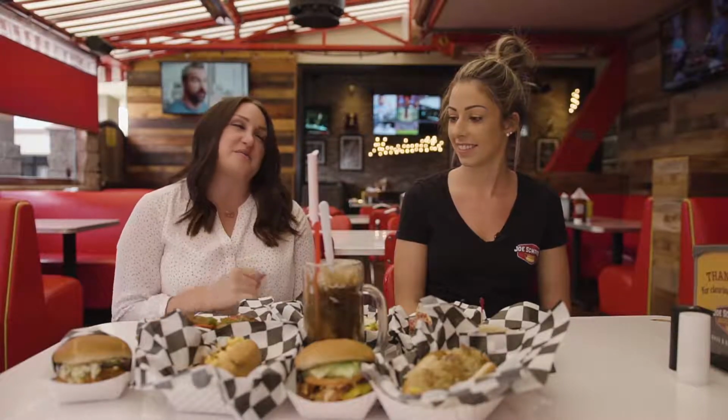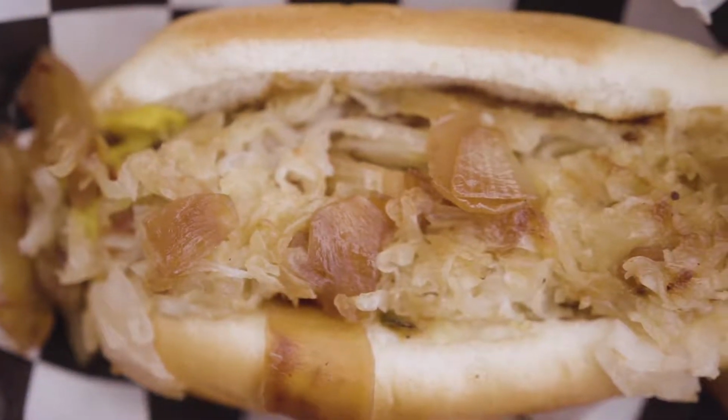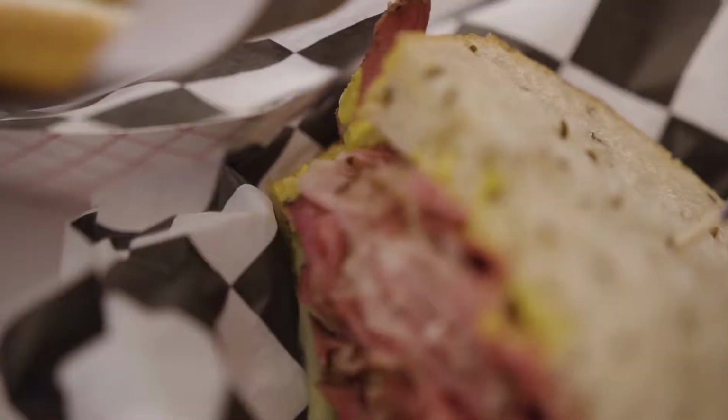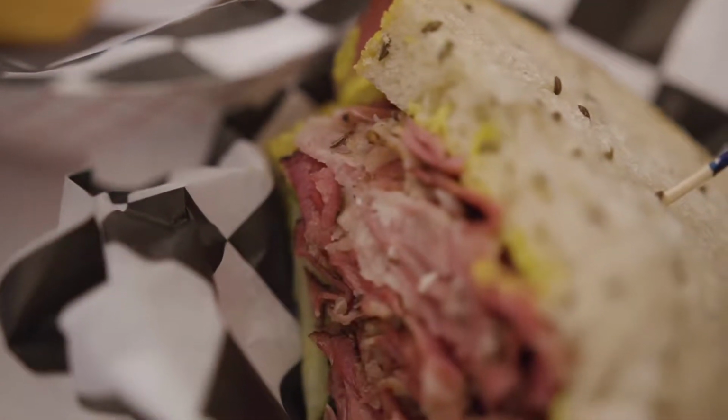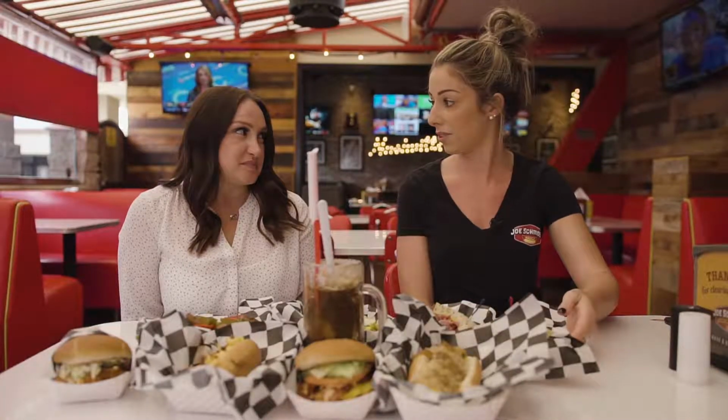Well, the food's all done and it looks absolutely amazing. Brought out a ton, so tell us, what are we having today? Well, this is our Babe Ruth dog. It's a natural casing all-beef hot dog with sauerkraut, grilled onions, and mustard. This is our fresh-cut pastrami. Today it's served on rye bread, but we also do serve it on a French roll. It's freshly cut daily, and it's served with mustard and pickles.